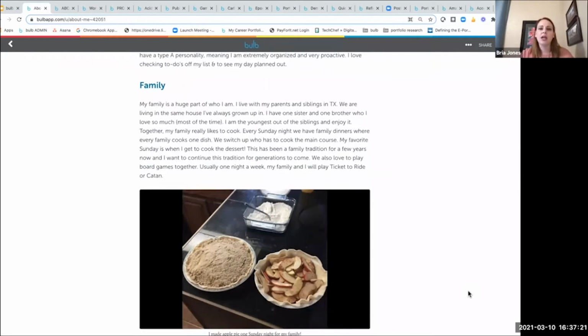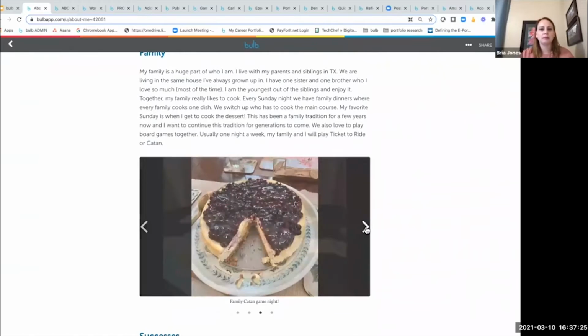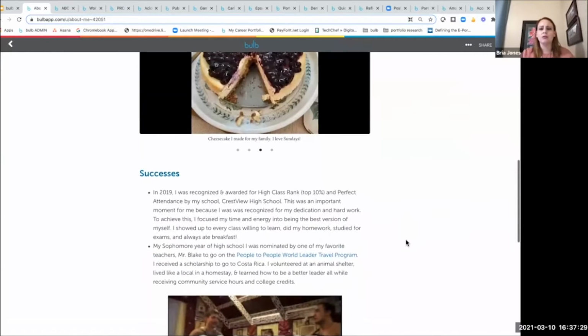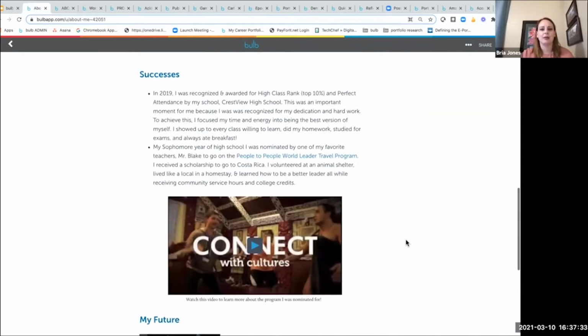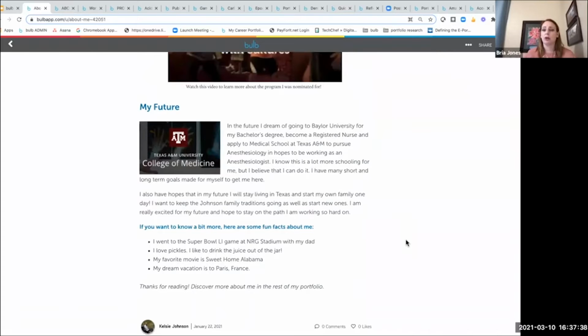and where you want to go in the future. And so she's done a great job of incorporating images and talking about her family and how that has influenced who she is. She's highlighted some successes of what she's done. And I love that she also talks about her future. So that's a great way if you're a student creating an About Me page: where have I come from, who am I, and what am I striving for? What do I dream about? What do I want for my future?